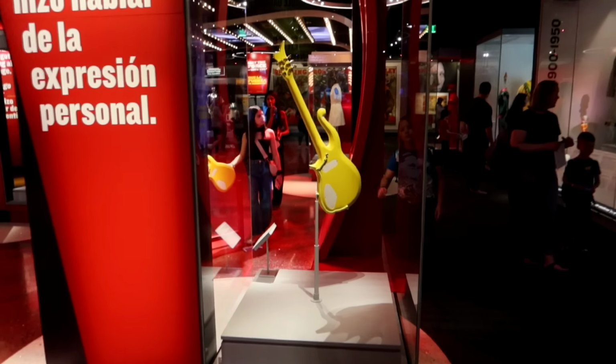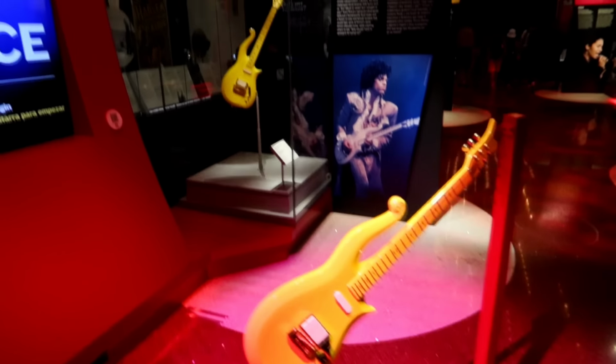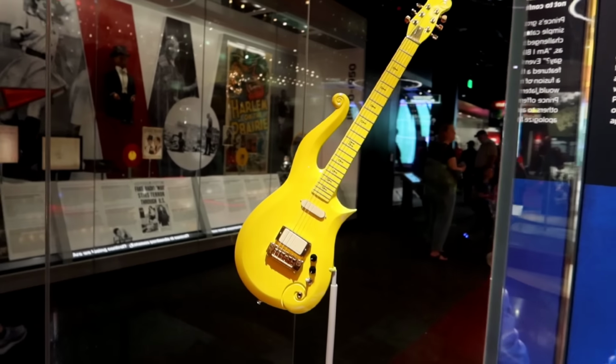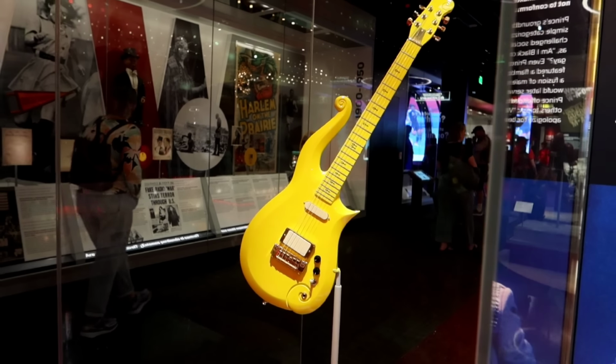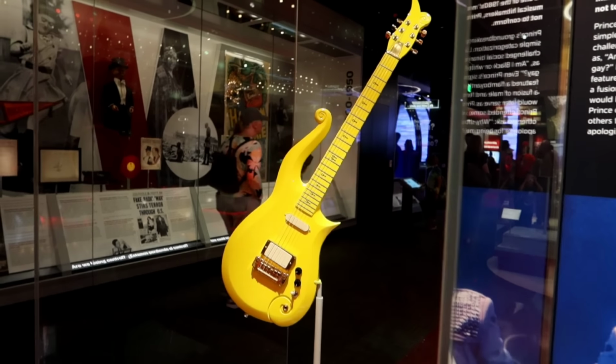Oh boy, you know what that is. So here you can do the fun photo with this guitar, but the actual real Prince guitar is right there. Custom made and played. The yellow cloud guitar from 1983.